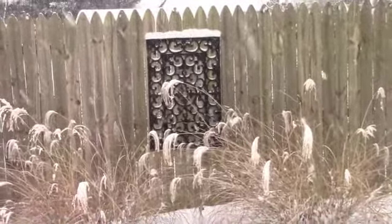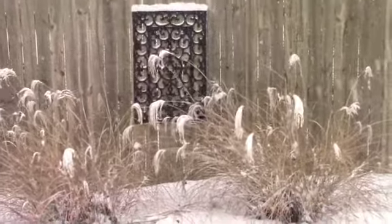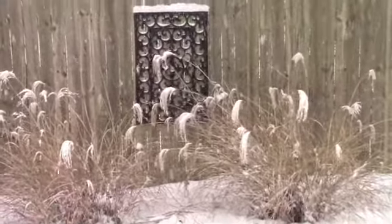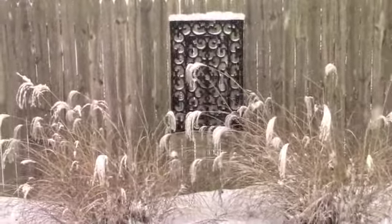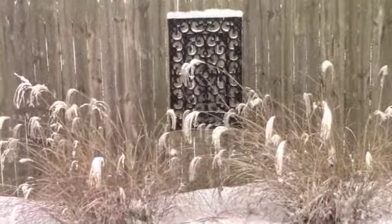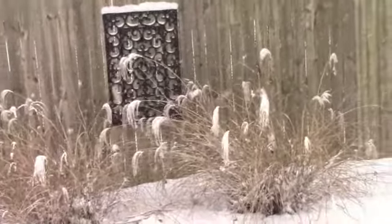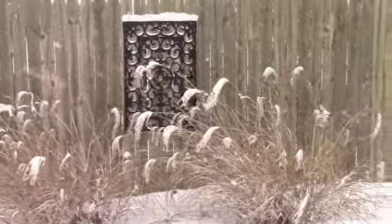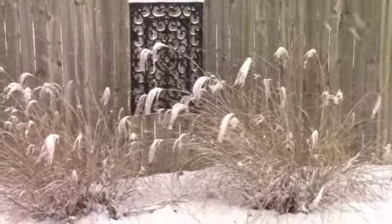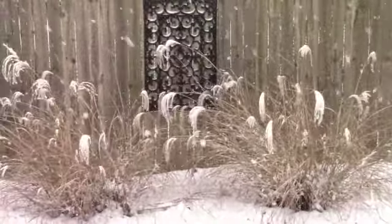And I framed it by having ornamental grasses, and I left them up for interest. Ornamental grasses, they've turned this beautiful beigey color. Sometimes they're golden colored, but they look so pretty in the winter. They just add a huge impact with their structure in the garden. So for these grasses, I always leave them up.